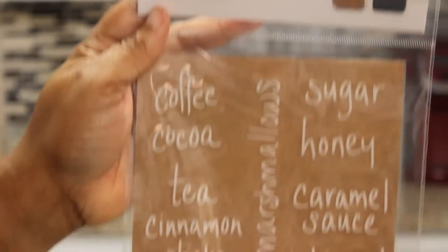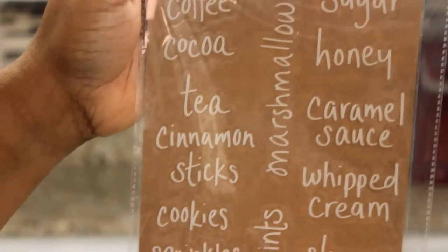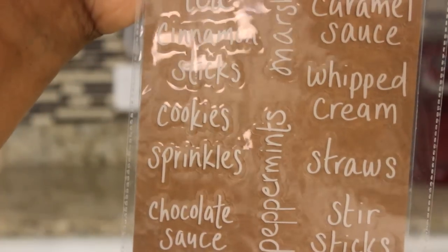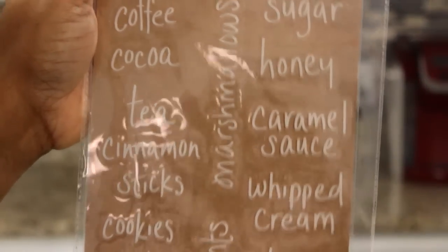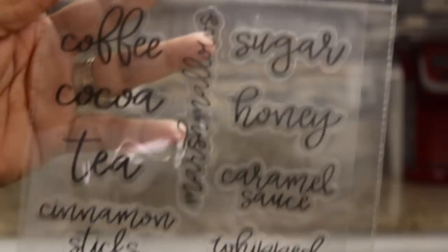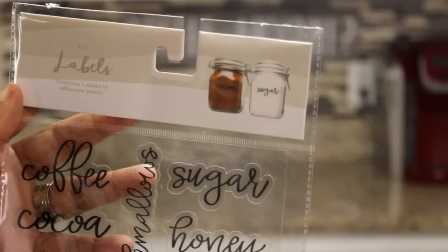I picked up these labels in the white print. Thought this was neat. Coffee, cocoa, tea, cinnamon sticks, cookie sprinkles, chocolate sauce. You got your peppermints, marshmallows, sugar, honey, caramel sauce, whipped cream, straws, and stir sticks. And this was just $1. And I also picked up the same one, but in the black as well. I love having these on hand to put on jars.